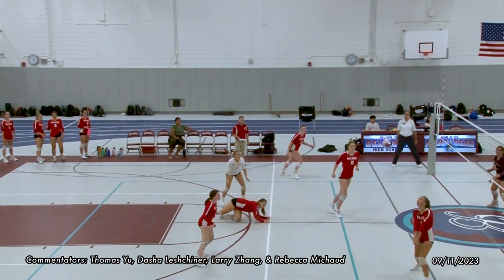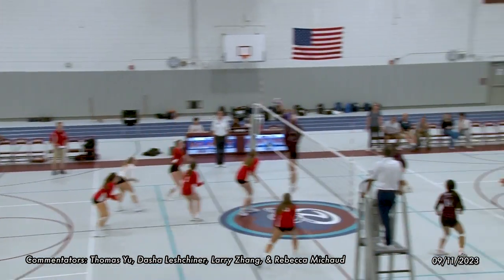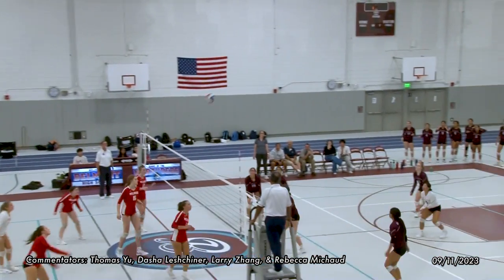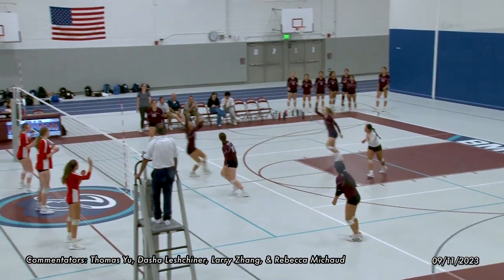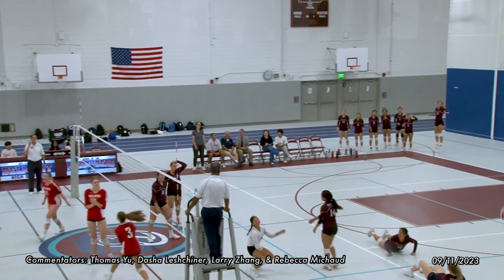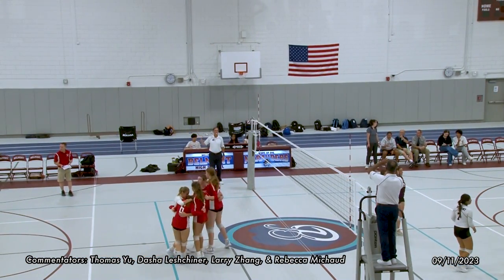Great shot. Very narrow to the net, placement. But great dig from Melrose. Ooh, good block from Belmont. Great hustle from Melrose. We have a big strong hit from Ui. Great hustle from Belmont, but it's not enough, and Melrose takes the point.